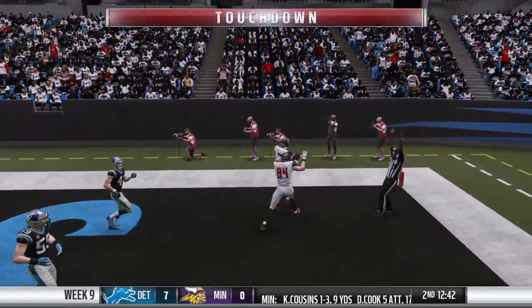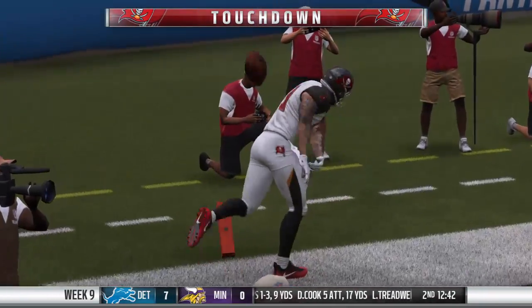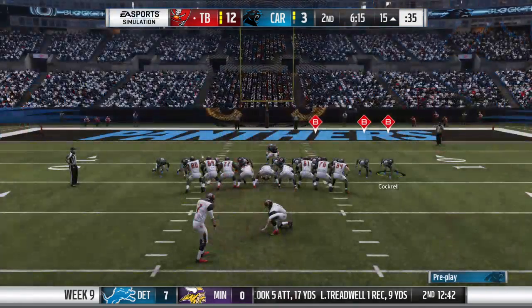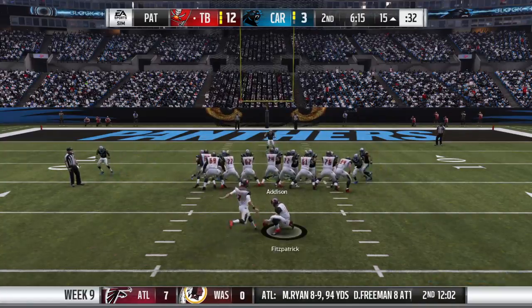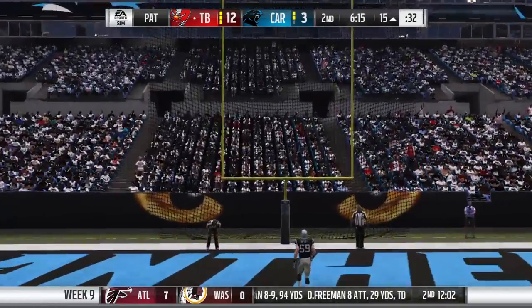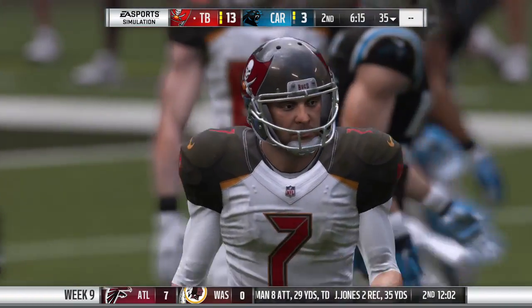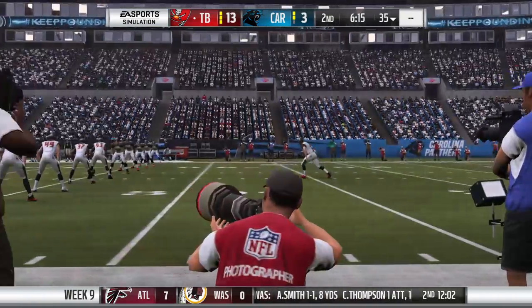And Evans hauls it in. Touchdown, Bucs. Mike Evans, his 2nd touchdown on the season. And the Bucs are going to add on to their lead. I wonder if he changed anything on his play sheet or they just executed better. Because they had 2 previous drives that ended in field goals. Before this one, they finally were able to put it into the end zone.